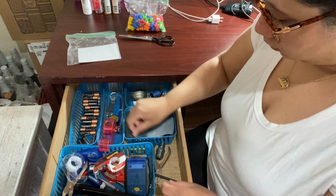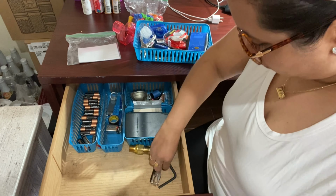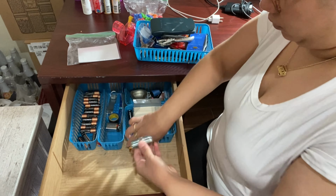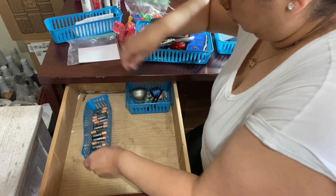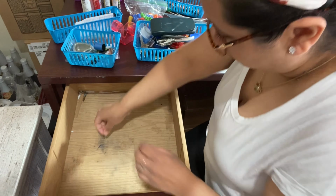So first I'm just gonna go ahead and start with this drawer right here. It's a catch-all drawer. I have scissors and tape and miscellaneous stuff in here. And I'm just gonna go ahead and take everything out of here.